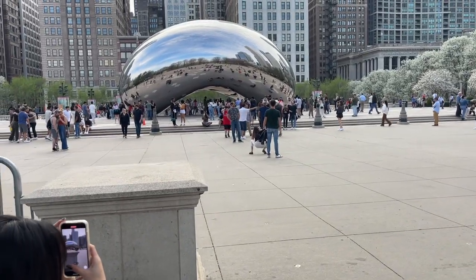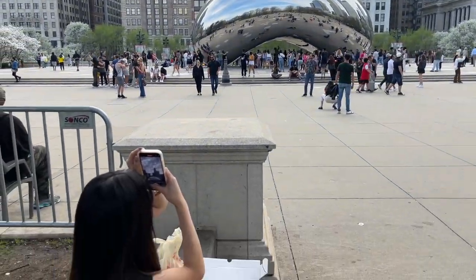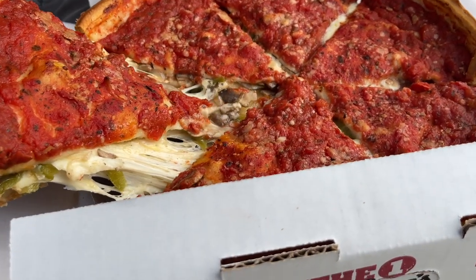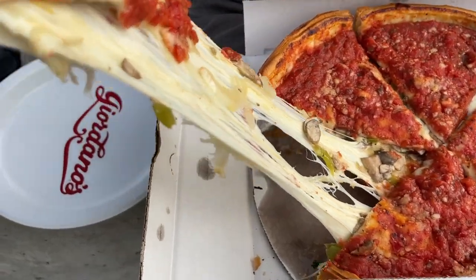By the way, this is the little picnic that Erina and I had. We had time after we set up and we just got a pizza and came to the Bean to see it because I've never seen it before, and we ate our pizza and just chilled like a proper cutesy date.